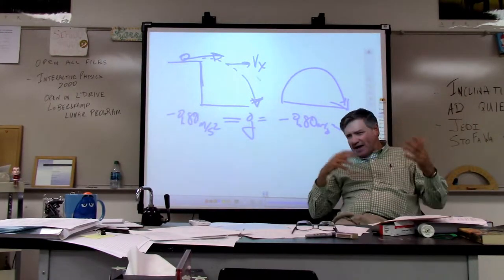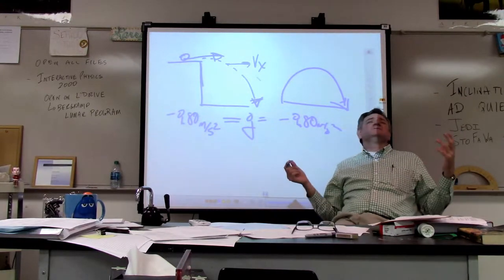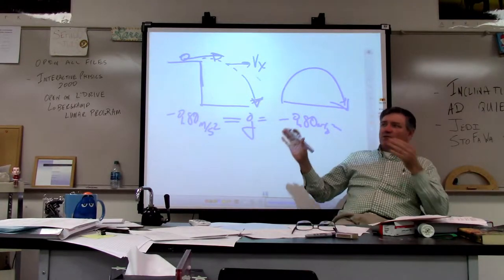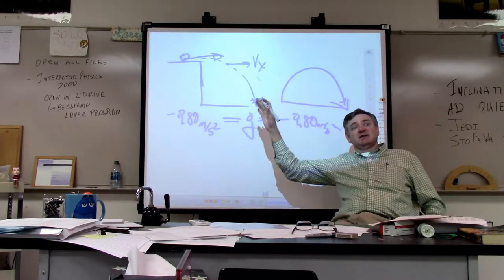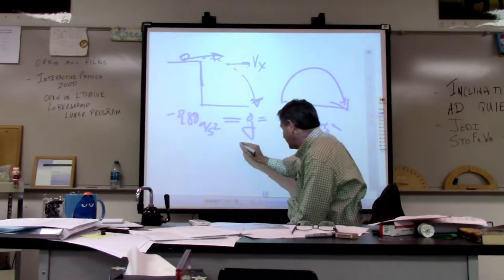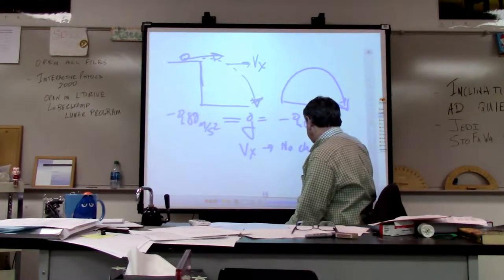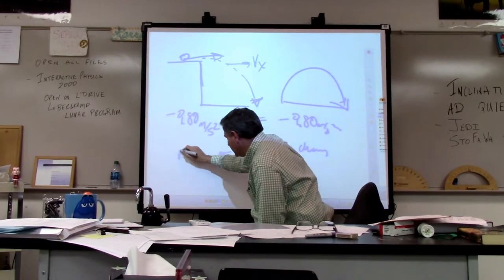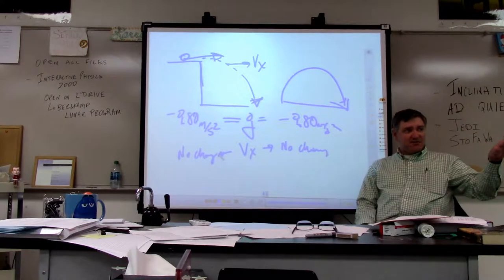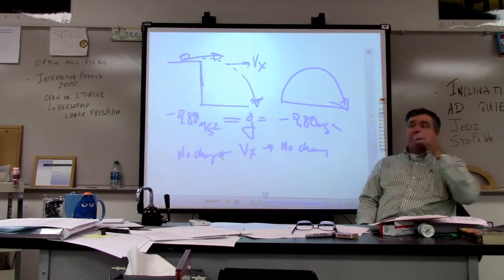But that gets complicated because then you have to get into drag coefficients and horizontal accelerations, and it gets weird. So we're just going to make it simple and assume that our horizontal velocity stays constant, and that's going to stay true in both of these. So Vx doesn't change. Same thing over here. There's going to be no change. If you ever know the Vx at one point, you know the Vx at every point.